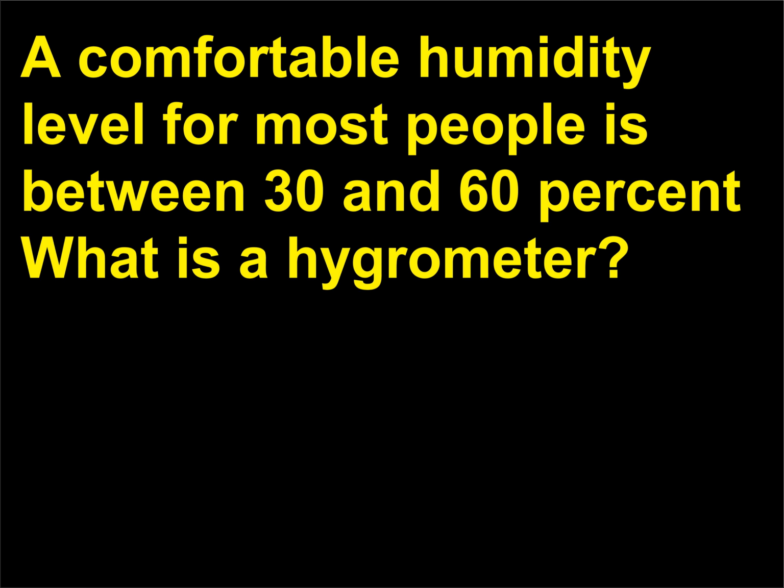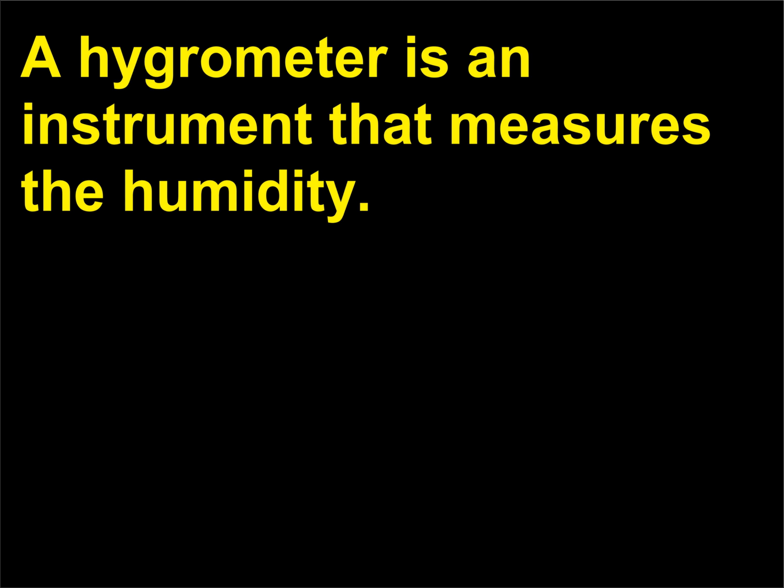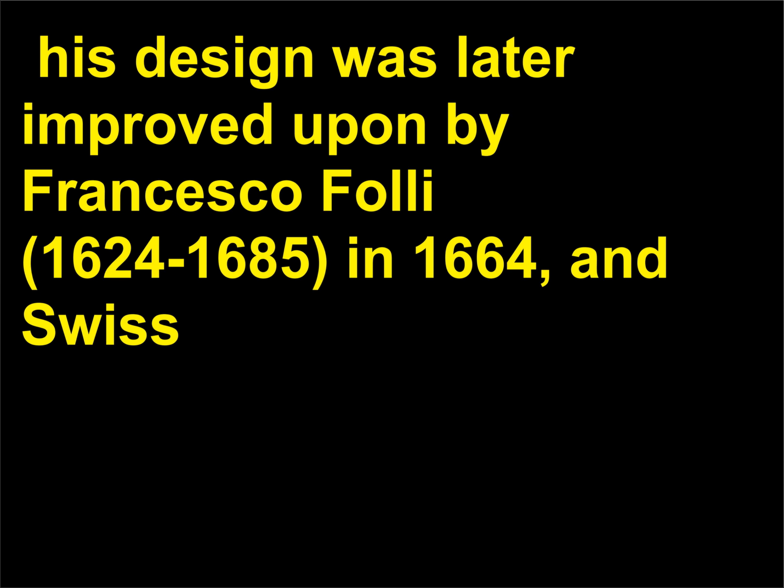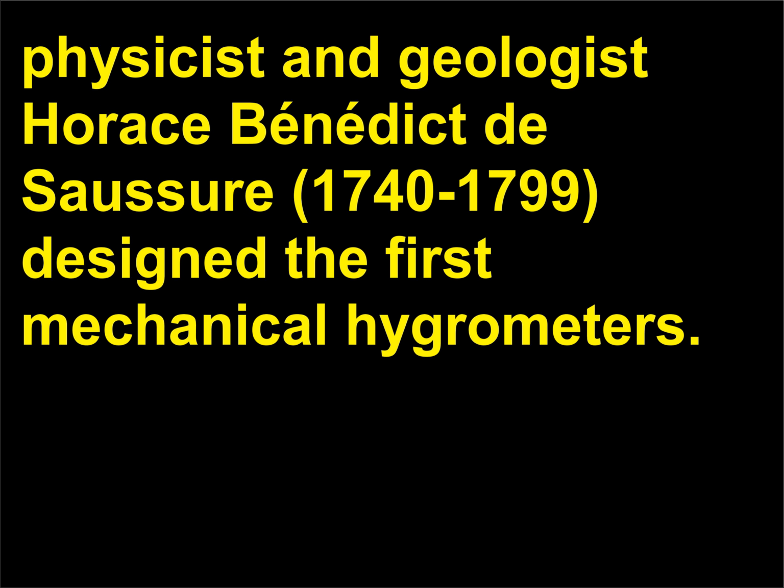A comfortable humidity level for most people is between 30 and 60%. What is a hygrometer? A hygrometer is an instrument that measures the humidity. Italian artist and inventor Leonardo da Vinci, 1452 to 1519, is often credited with constructing the first hygrometer. His design was later improved upon by Francesco Fali, 1624 to 1685, in 1664, and Swiss physicist and geologist Horace Benedict de Saussure, 1740 to 1799, designed the first mechanical hygrometers.